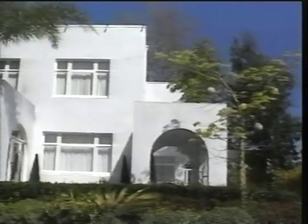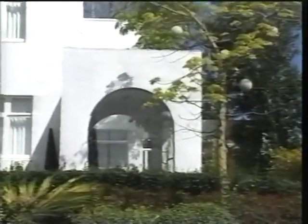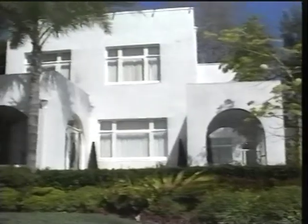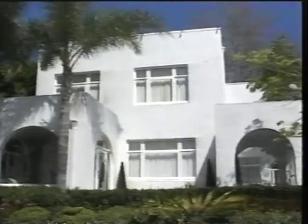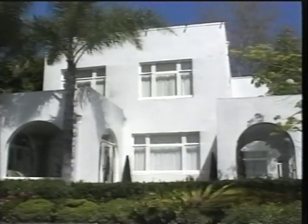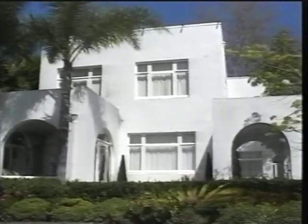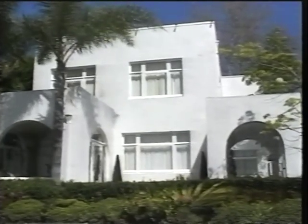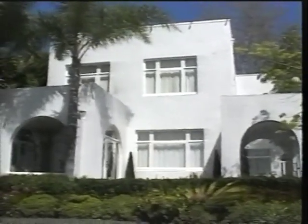This house was to focus on the ocean view, hence the staggered cubist plan. I think this house is totally underrated, and I don't think Mr. Gill has been given the credit that he deserves, because this is quite a remarkable house. Again, one of the things that makes our neighborhood wonderful is seeing all the different styles that people build here.